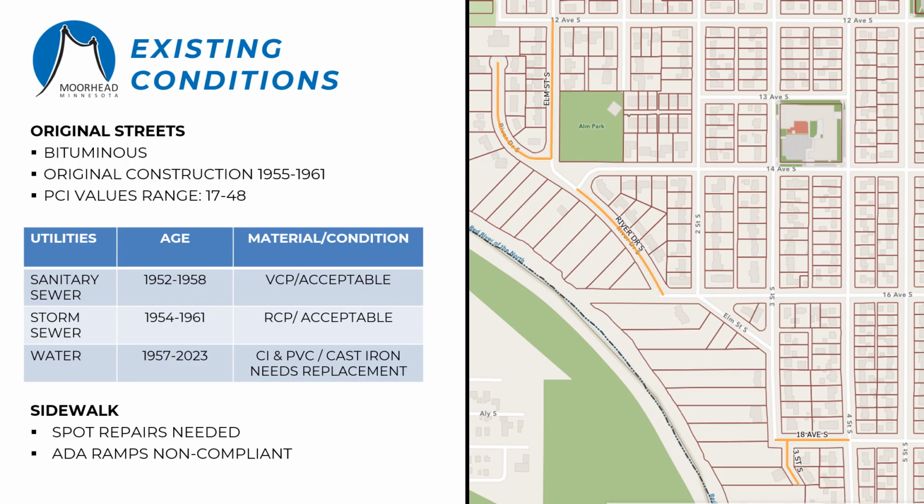Many of the pedestrian ramps in the project area do not meet current ADA standards, so those will be replaced. Generally, this means that they are too steep, they don't have the detectable warning panels, or they have very uneven surfaces. There are also several isolated segments of sidewalk that will be replaced so that we can make them ADA compliant, but most of the sidewalks within the project area will be left as is.